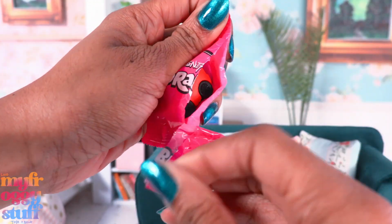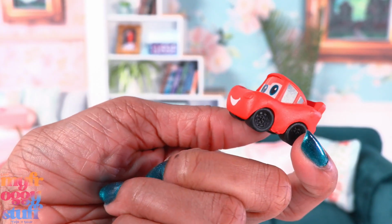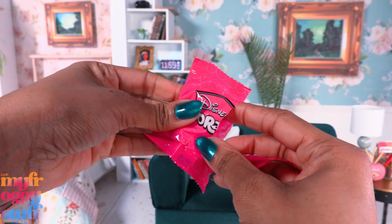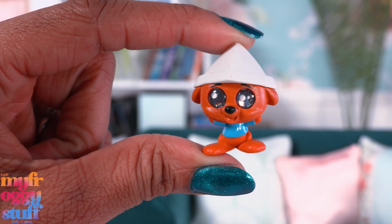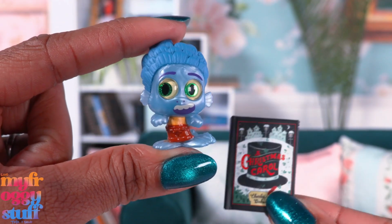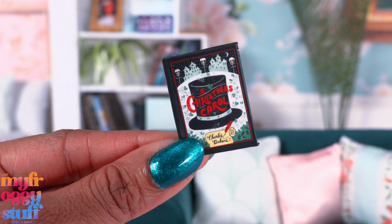And this is... Cars. I mean, yay! It's Lightning McQueen. Here is our last one. Is it from Luca? Please be from Luca. No, it's Roo. A rare Roo. Actually, I like Roo. I was a big fan growing up. But we did get Alberto and a book, so overall, not bad. But I wouldn't mind having a few more books.